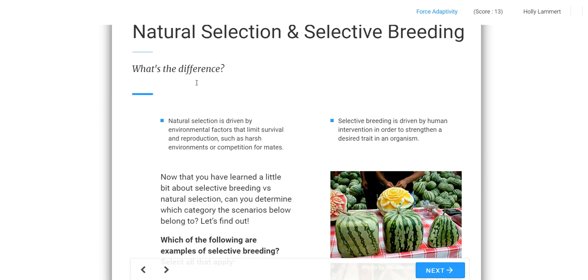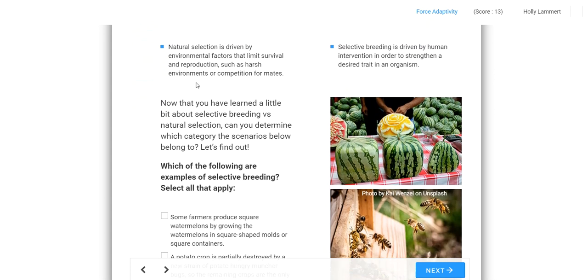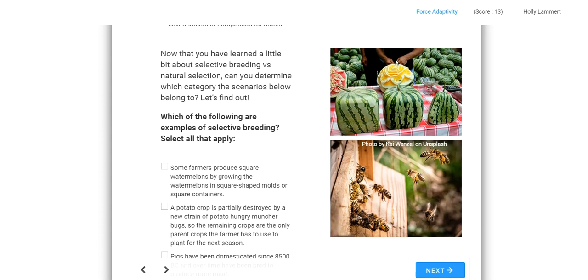Natural selection and selective breeding. What's the difference? Maybe we make a Venn diagram here in our notes. I'll go ahead and show you that. Natural selection is driven by environmental factors that limit survival and reproduction, such as harsh environments or competition for mates. Selective breeding is driven by human intervention in order to strengthen a desired trait in an organism.